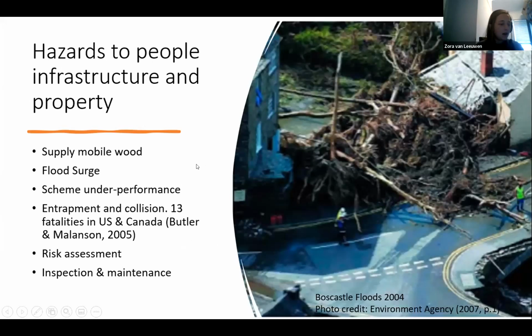Wood in rivers can also present a hazard. It's highly mobile in rivers, and there's a concern that reintroducing it could increase the associated risks. So for example, blockage of downstream structures such as culverts and bridges, which can exacerbate flooding and damage infrastructure.